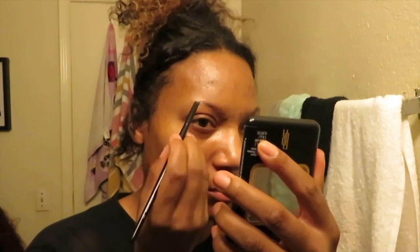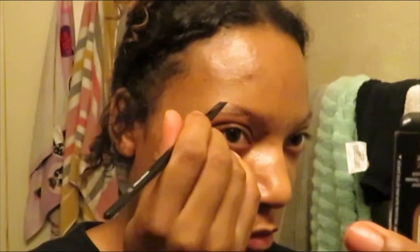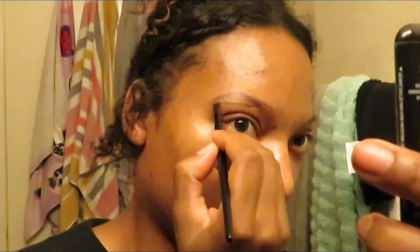I'm gonna use this mirror just so I can focus on my eyebrows, because I can't see it over there. So it needs to be facing this way. My head facing this way with the fluff going toward my eye. The top, I'm gonna flip it and do it like this, going downward. Then we're gonna connect them, boom, just like that. Then you're gonna take it and brush it.